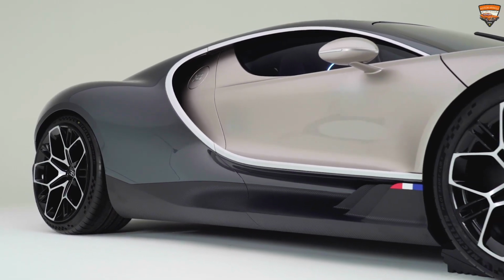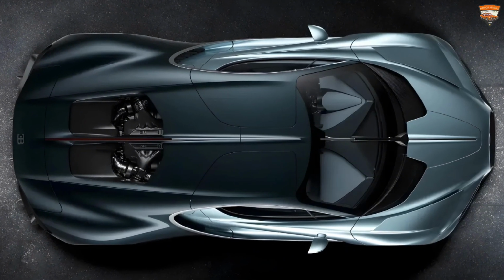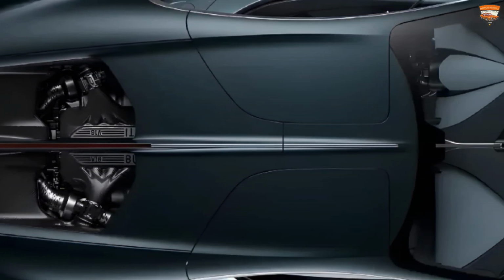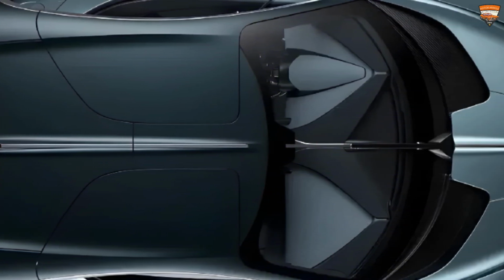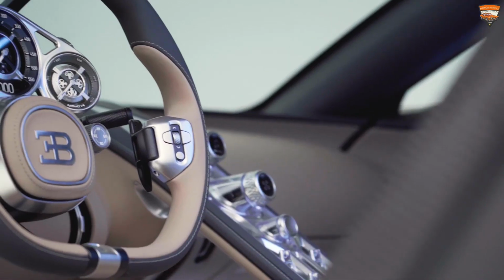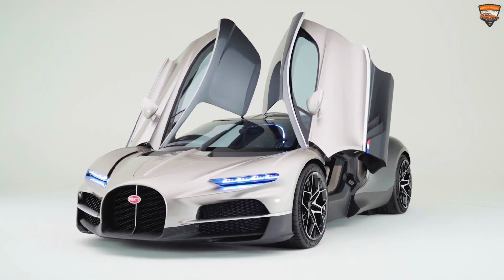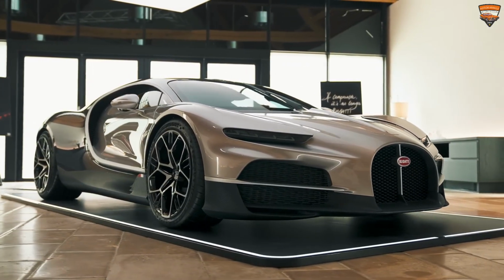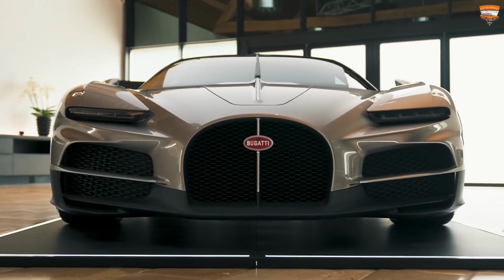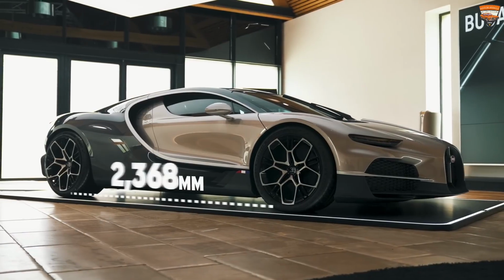But the Tourbillon's capabilities don't stop there. Put the pedal to the metal, and you'll hit 124 mph in just 5 seconds, 186 mph in just 10 seconds, and it reaches its top speed of 236 mph in only 25 seconds. But wait, there's more. If you use the speed key, the Tourbillon unleashes its full potential, reaching a whopping 276 mph. This makes it a technical milestone.